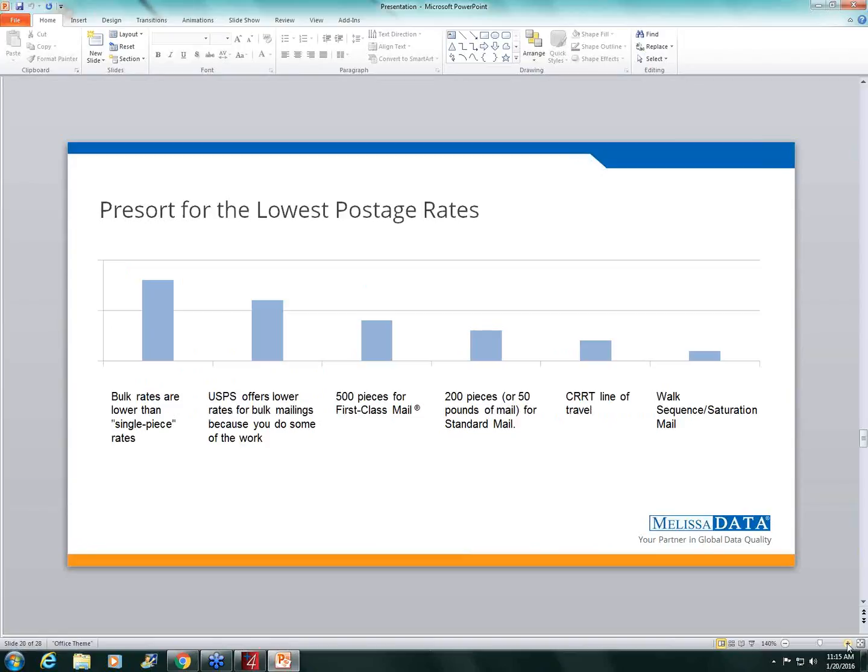So if you, for example, just have 500 pieces all in the same zip code, you put them in a box, that's pre-sorted. So you qualify for a discount. If you go the next step up from that and barcode those pieces, then rather than non-automation, they become automation compatible pieces, as a barcode allows a machine to read it and no humans are required to read it. So you receive a discount for pre-sorting, you receive an additional larger discount for automation compatible mail.